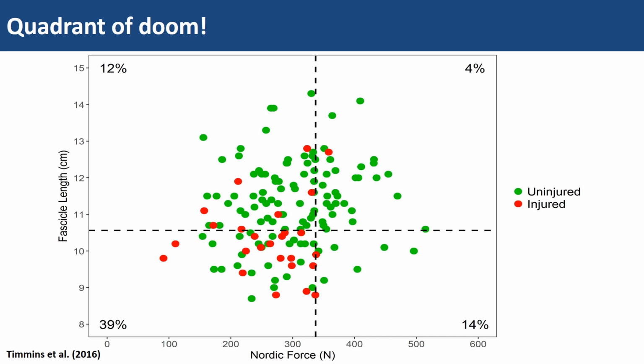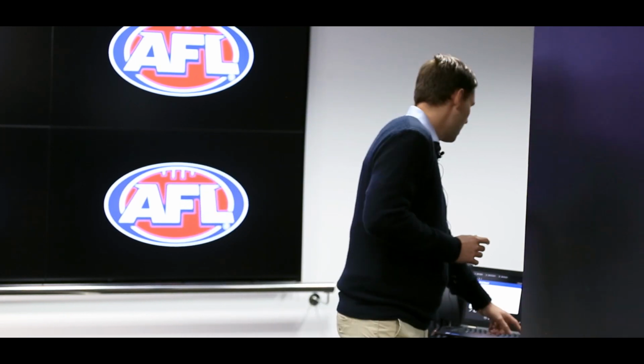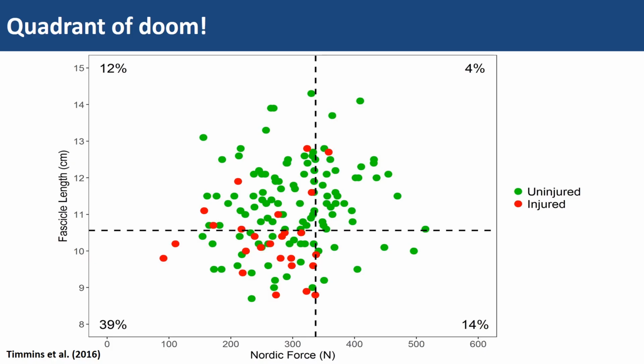But if you have a look at the data, we can see some horizontal and vertical lines here. Again, they're statistically derived cut points. The actual values of those cut points might not hold too much relevance outside of this data set, outside of this cohort, but what it allows us to do is make comparisons between short and long in terms of fascicle length, and weak and strong in terms of Nordic force. And if we have a look, we've got 4 quadrants, and this bottom left-hand quadrant has been nicknamed the Quadrant of Doom, and for very good reason.